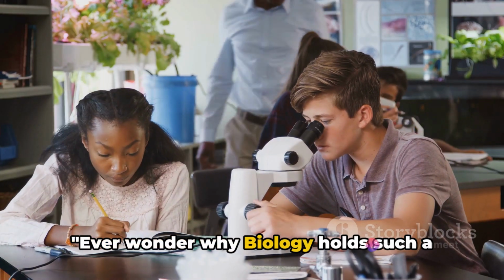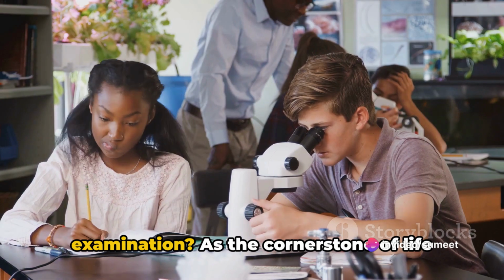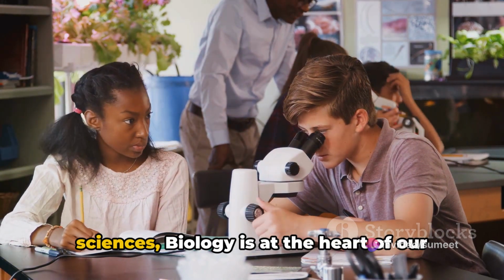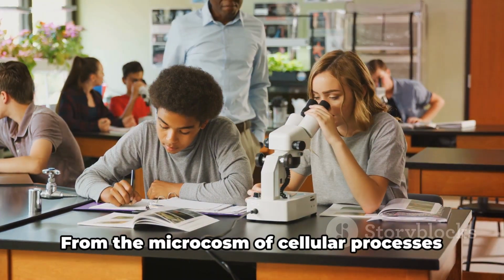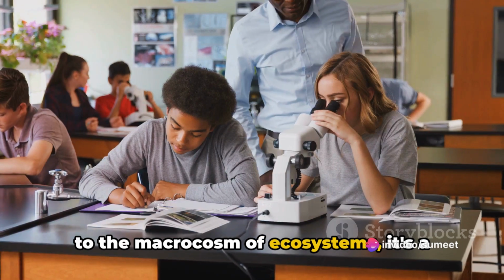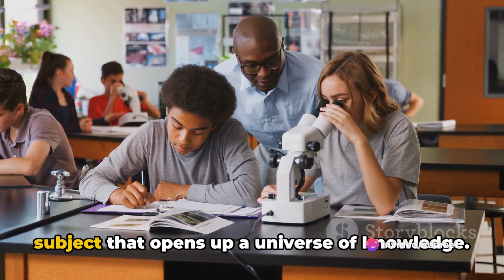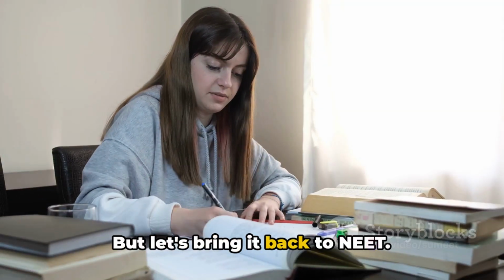Ever wonder why biology holds such a significant weightage in the NEET examination? As the cornerstone of life sciences, biology is at the heart of our understanding of the natural world. From the microcosm of cellular processes to the macrocosm of ecosystems, it's a subject that opens up a universe of knowledge. But let's bring it back to NEET.